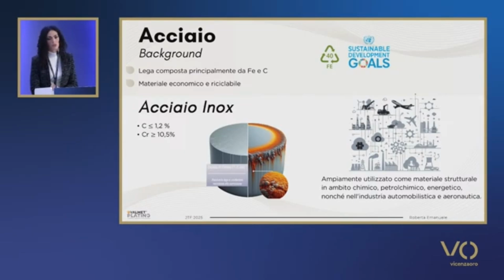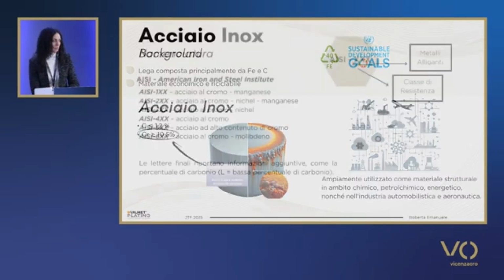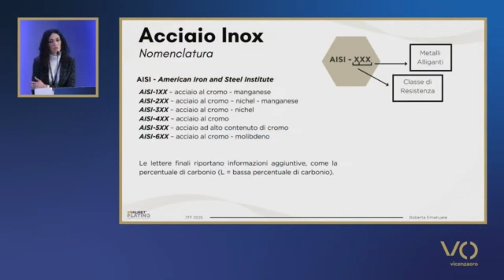Actually, a minimum, says the speaker, of 10.5, a maximum, and the maximum is 1.2. Chromium oxide external state makes it resistant to corrosion. Thanks to this characteristic, this is a material which is widely used in many different industries. In the building sector, in the chemical industry, in the aerospace industry.